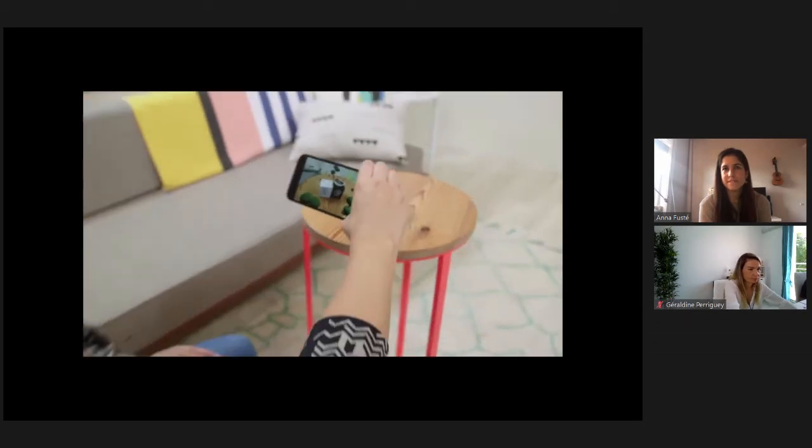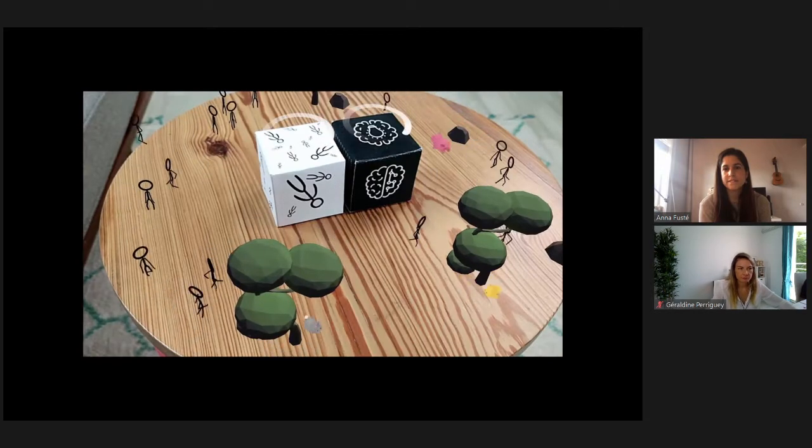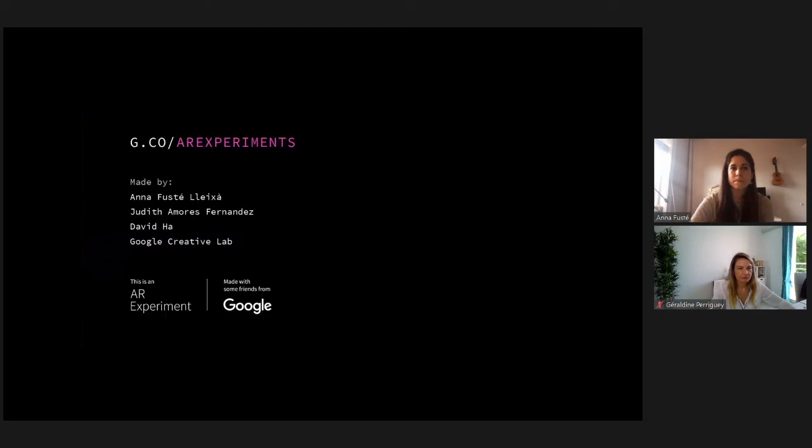Oops. However, over time, they get smarter and learn how to avoid the obstacles and stay alive. This is just an experiment. Imagine all of the things you could do with just paper and scissors. To see more, go to g.co/arexperiments.